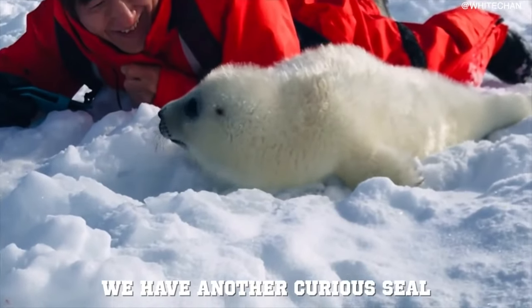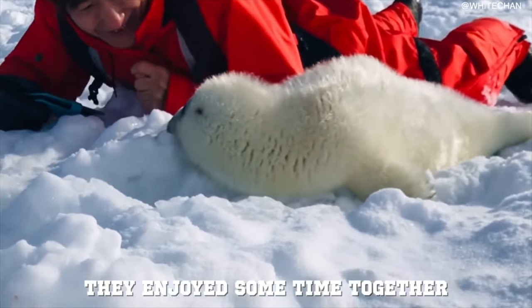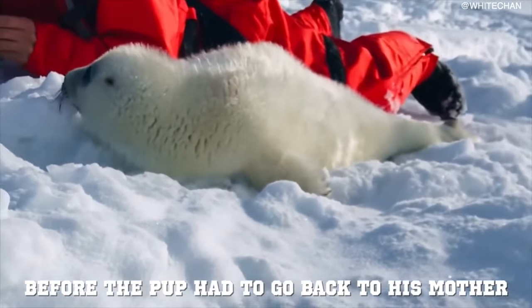In this next clip, we have another curious seal that gets even closer to this man. They enjoyed some time together before the pup had to go back to his mother.